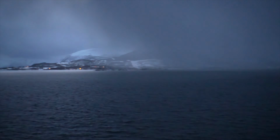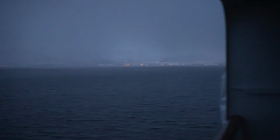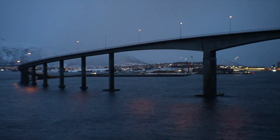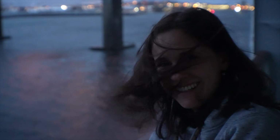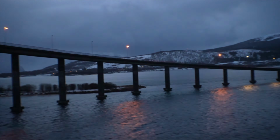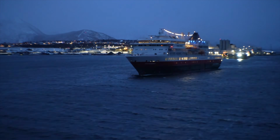Pretty cool right now because it's not snowing. Lightly snowing. These bridges that we keep passing under all look very similar. They were all built in the 70s. Connect the islands. It's a little windy. Emma calls this the swoop. Good swoop. Sorry, it's bouncy. Really windy. This is a Hurtigruten ship.